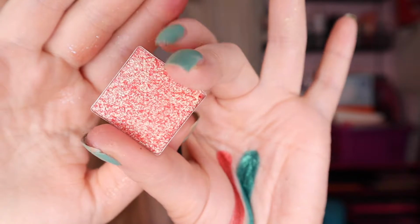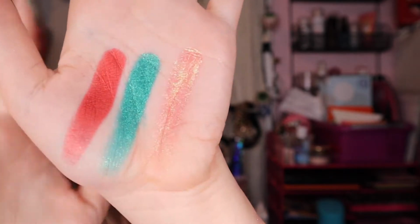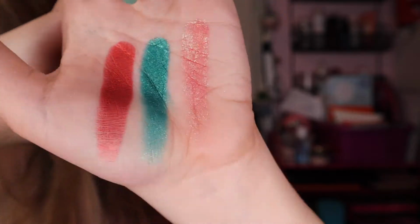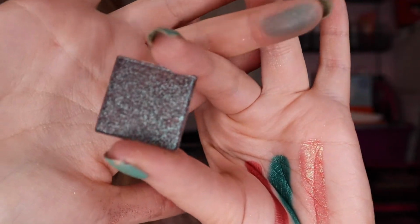This is ACI 15. This looks like one of the more sparkly ones, kind of like a sparkly orange, like a creamsicle kind of color. Wow, I could see this being one of my favorites. I really like that. This one actually doesn't have a sticker, but I'm going to deduce that it's ACI 16. It looks like a sparkly teal.